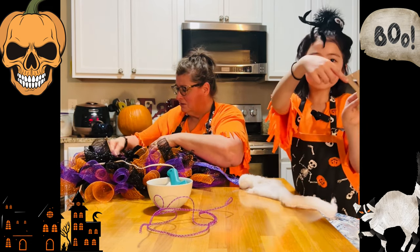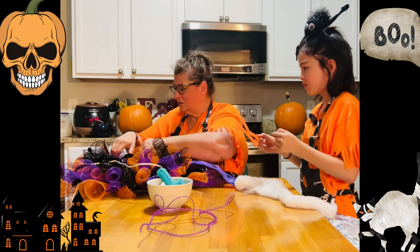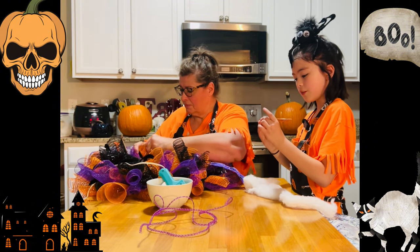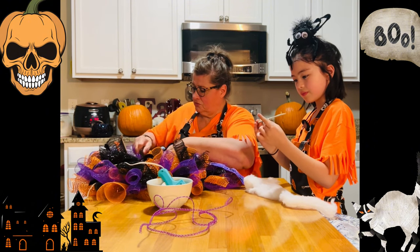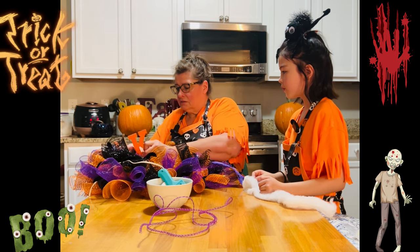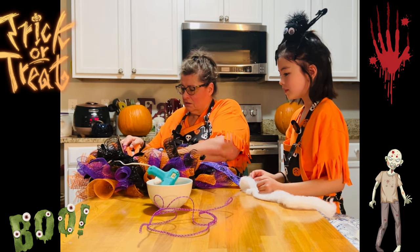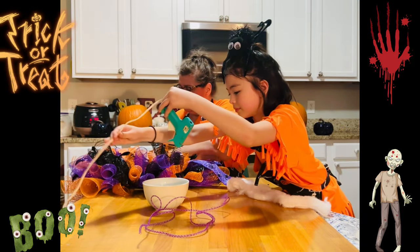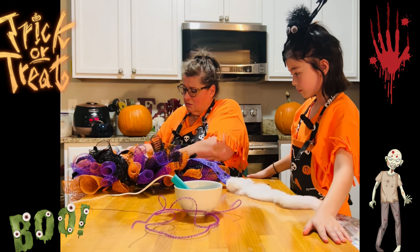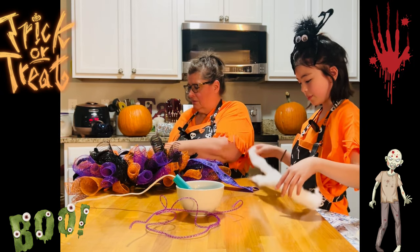Right. I was going to do this part, but I didn't want to, so. Let's see, where should we put it? We gotta be careful before it dries. I know. All right, we're going to put on the purple one. Careful. It's hot. There. Oh no! Oh, good job. Good catch. Sorry, I keep on moving the table. Okay.